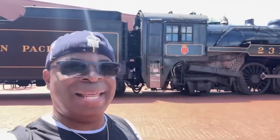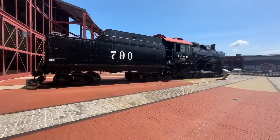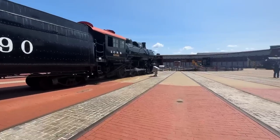How about that? It's five buildings here. He said two of them are closed and the other three are open. So hopefully I'll find all three of them. I have about an hour and 10 minutes before my parking expires. So let's go see some trains. All right, I just now entered.